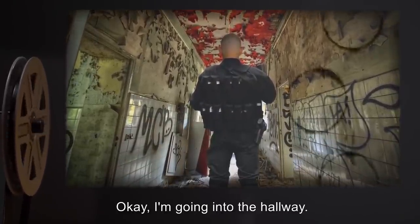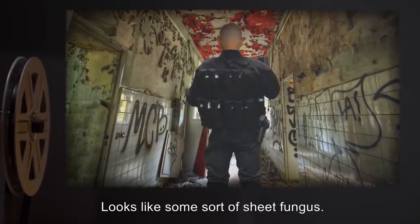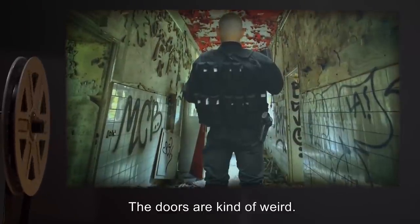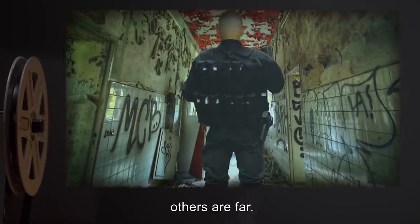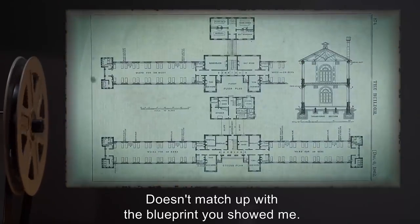Okay, I'm going into the hallway. The peeling paint is kind of creepy. Looks like some sort of sheet fungus. Reminds me of... The doors are kind of weird. Some are really close, others are far. Really irregular spacing. Doesn't match up with the blueprint you showed me.